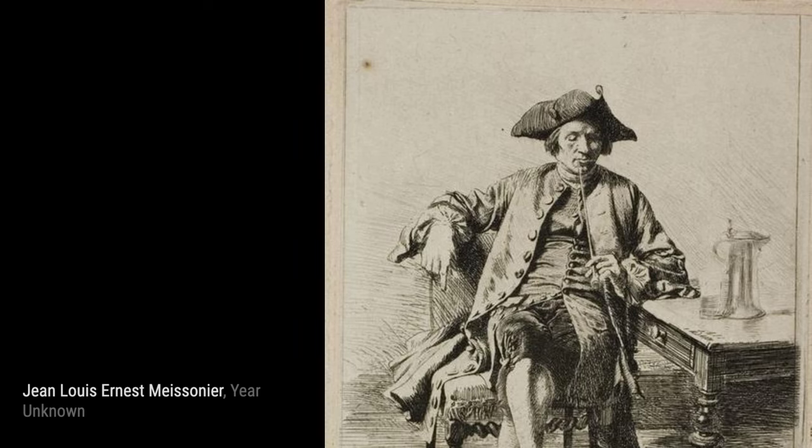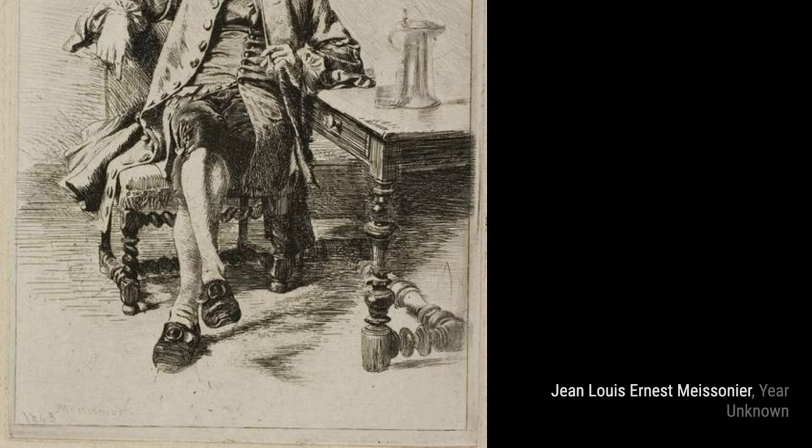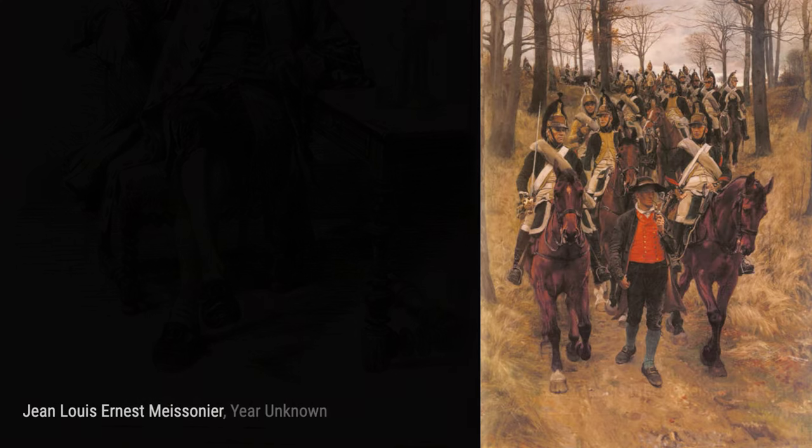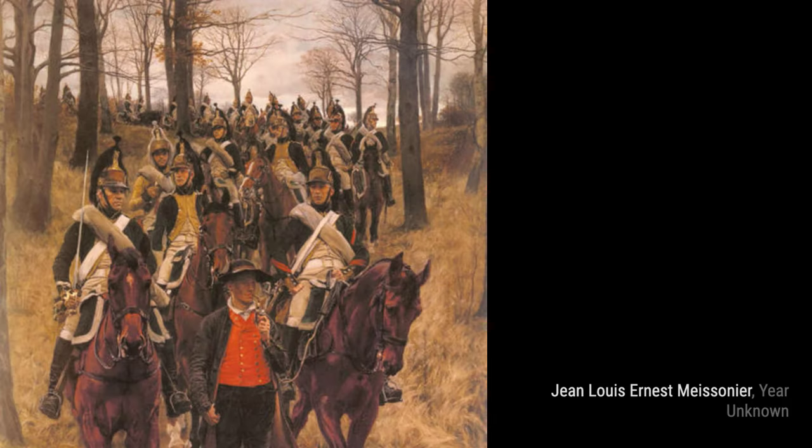Moving on to The Grand Smoker, Meissonier portrays a man enjoying a smoke, showcasing his talent for capturing everyday moments with a touch of elegance. In The Guide, Meissonier takes us on a journey through a landscape, with a guide leading the way. The artist's attention to the play of light and shadow creates a captivating scene.